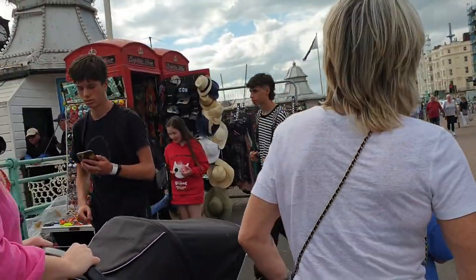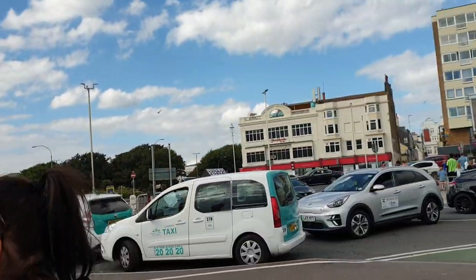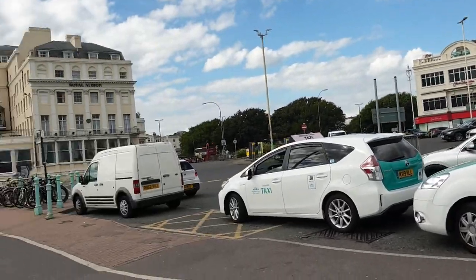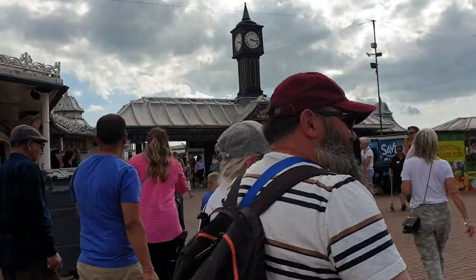Brighton vibes. It's got Harry Ramsden over the road. Taxi rank. There's the entrance to the pier.